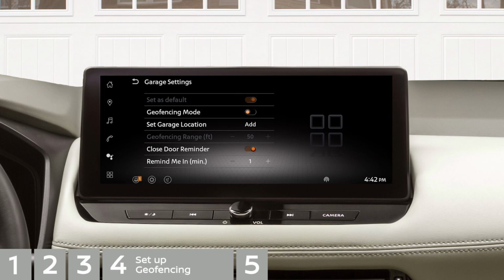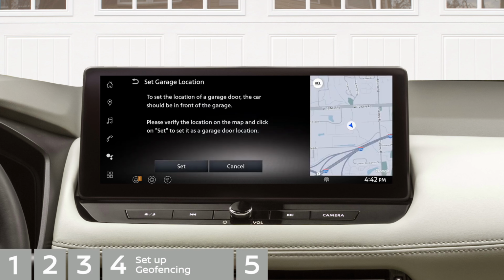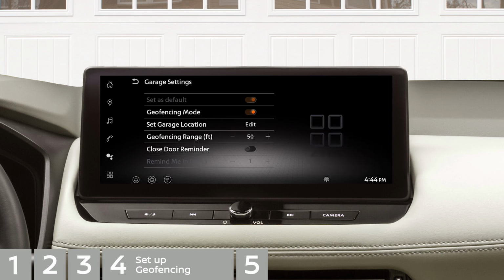When you're ready to set your geofence location, you'll need to be parked in your driveway just outside your garage. Toggle on geofencing to enable and tap Yes. Then verify your location on the map on your vehicle's touchscreen display and tap Set. Then you'll set your geofencing radius from 50 up to 500 feet.